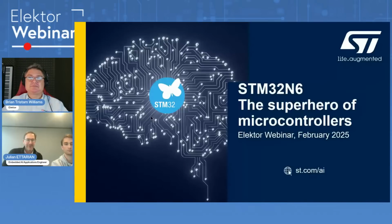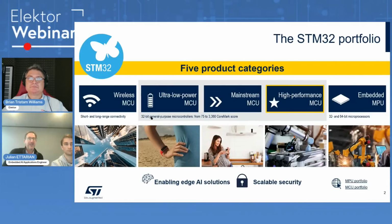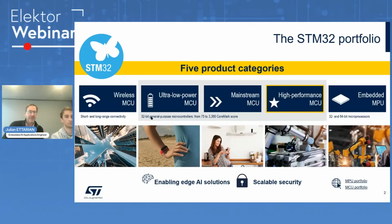Tell us about your product. Yes, hello everybody. So in fact, we try to speak about the STM32N6. It's a really brand new product because it has been launched in December. And now we've got something which is what we call a superhero for the microcontroller. So let's discover it. First, in ST, we've got a large range of microcontrollers, from wireless, ultra low power, mainstream, and embedded MPU. And the new STM32 is coming through the high performance family. And so we'll find it here.